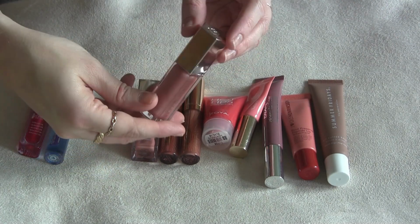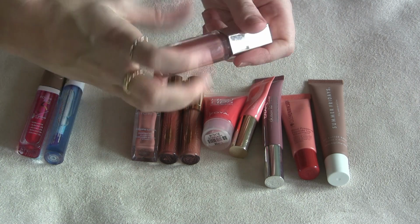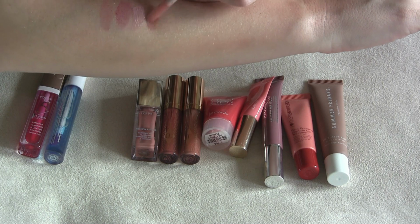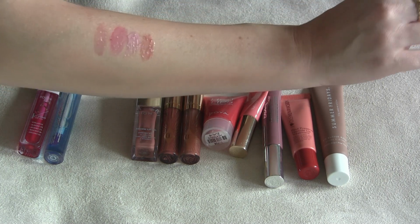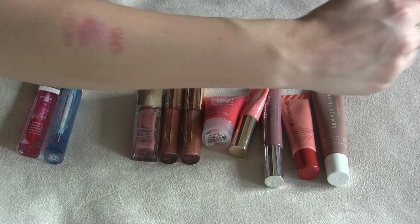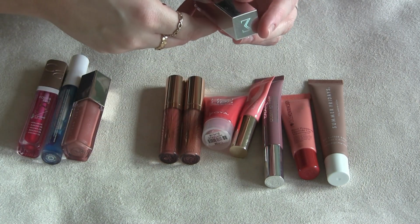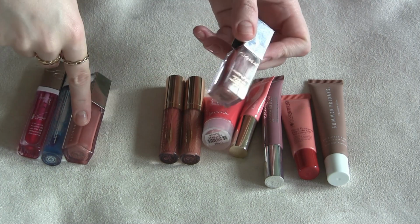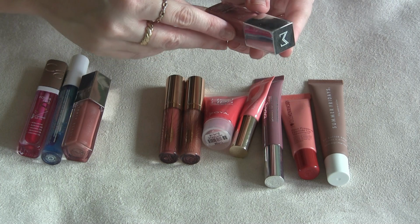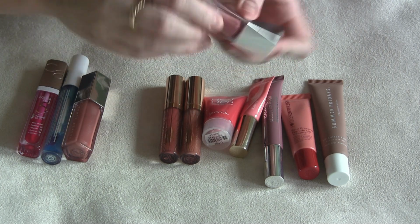Then we have a gloss bomb from Fenty. This is called Fuzzy. And I do really like these, but they're not my favorite, actually. I thought I was going to absolutely love these, but I don't. I think it's nice, though. But I do like the Sigma Renew Lip Oil better. I mean, this is a lip gloss, this is a lip oil, so there's a difference there. But this is enriched with jojoba oil, sunflower seed oil, and vitamin E. The name is All Heart.